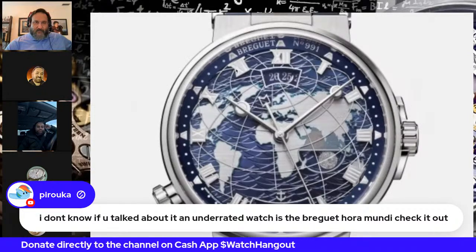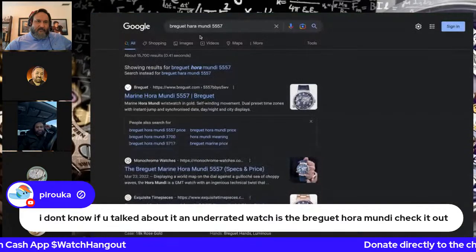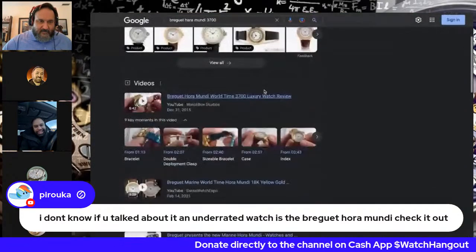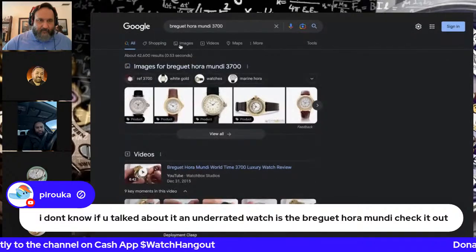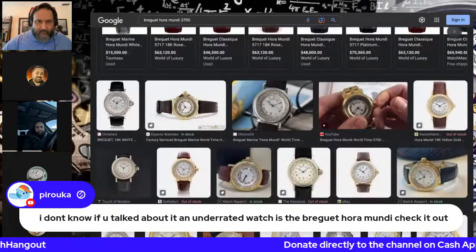What the hell? Swiss got it wrong, Ali. He says 3700 reference. Okay. I think Ali was questioning whether Swiss called this classic style or not with the Marine. So that is a vintage, it's pre-map. There's just like a globe guilloche on it.